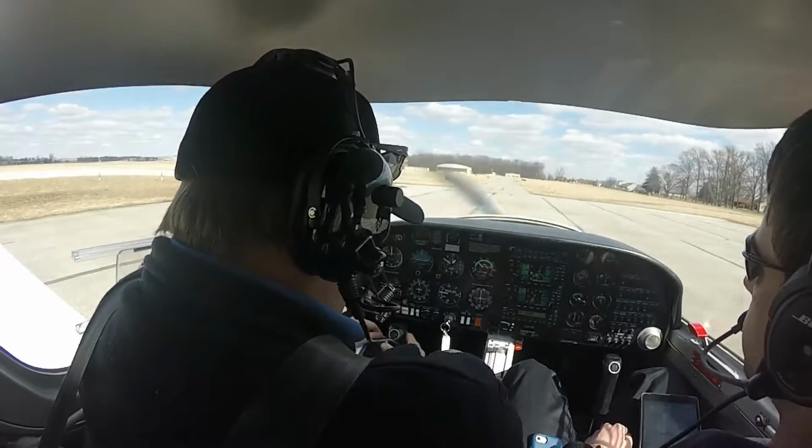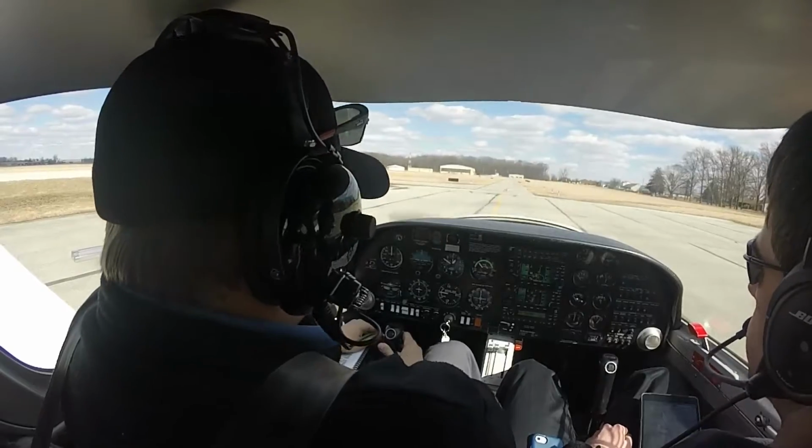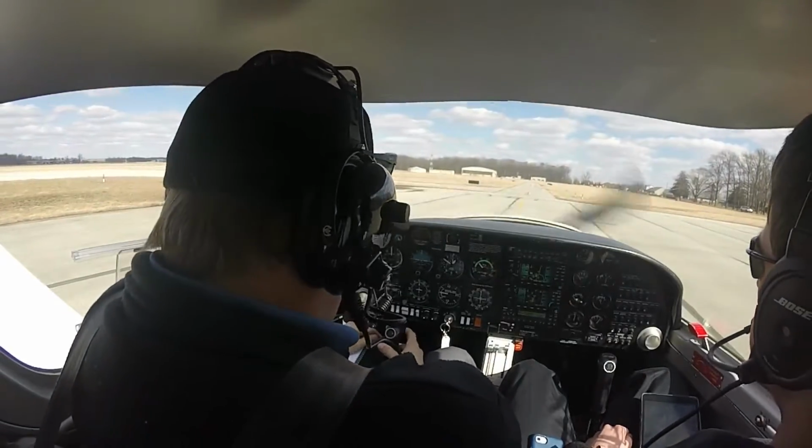Smithfield traffic, Diamond 107, Tango X-ray, taxi and Juliet to 31 Smithfield.